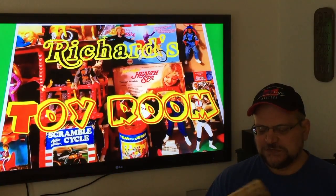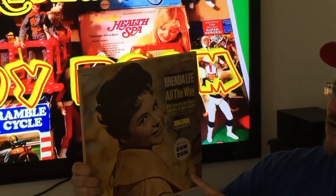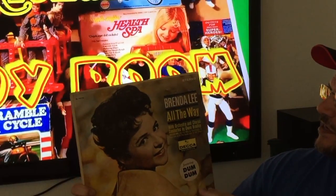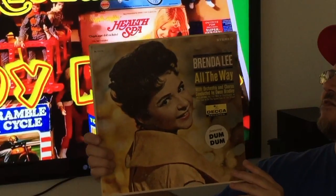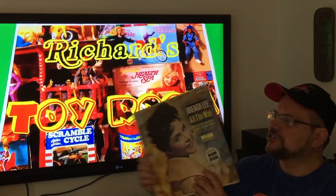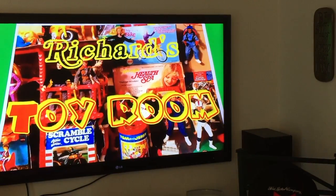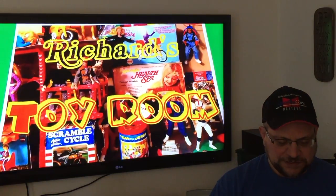and that would be a nice thing to hang on the wall. This one's a little bit, the cover's a little worn on it. Not horrible. It's just got some scuffing on it. But it's Brenda Lee. I'm guessing it's probably around 1960, somewhere around there. It's in decent shape. Again, I have to clean them, play them, make sure they're even worth keeping, but for a quarter, I was willing to take a chance.